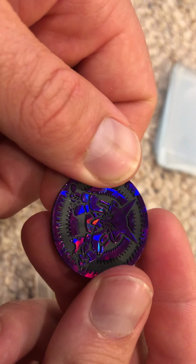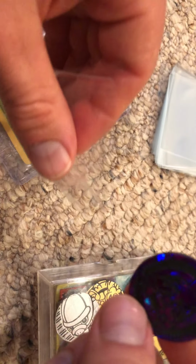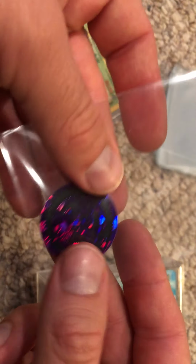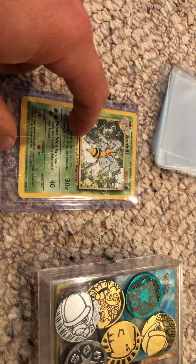I could see this getting a guaranteed 8, maybe higher, but the 10 goes for $175 for this coin, which is crazy. Because if you watched that previous video, I paid like $30 for that whole pack. So, lucky buy.